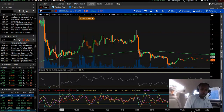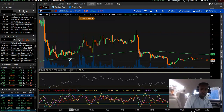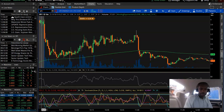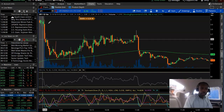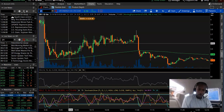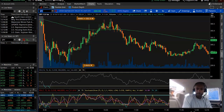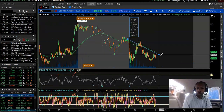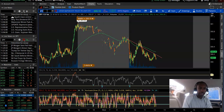It's alright there, at least better than taking a loss here on this big wick. I know I would have got scared right around this area. So better than taking a loss there. So let's look at the overall market real quick. SPY bouncing around here overall, down for the day.